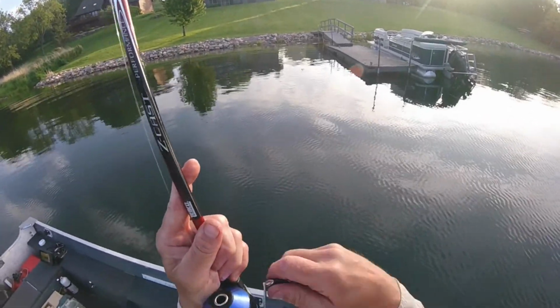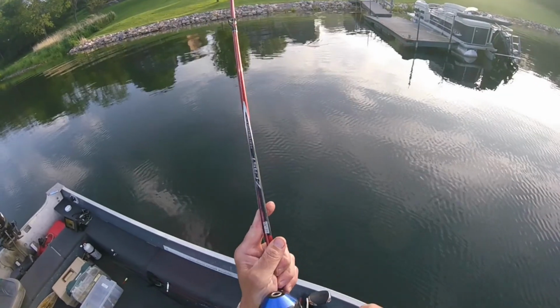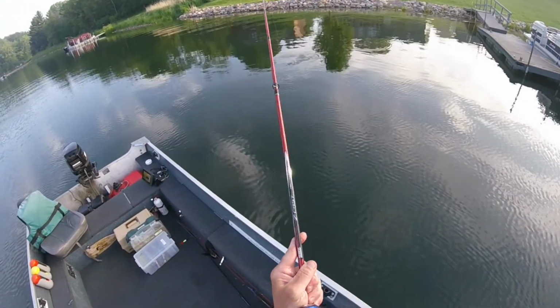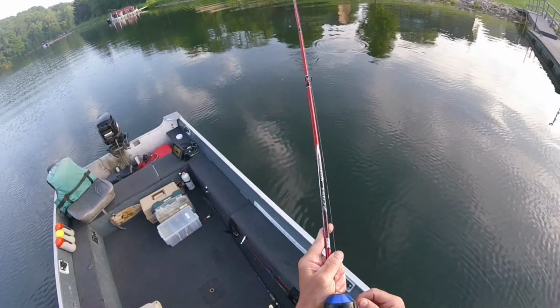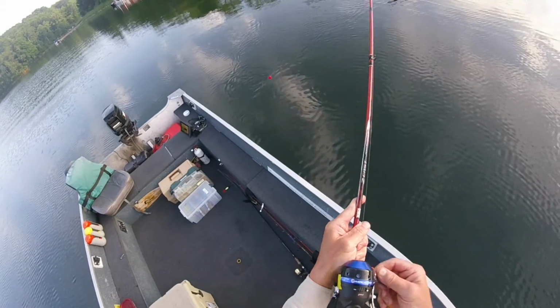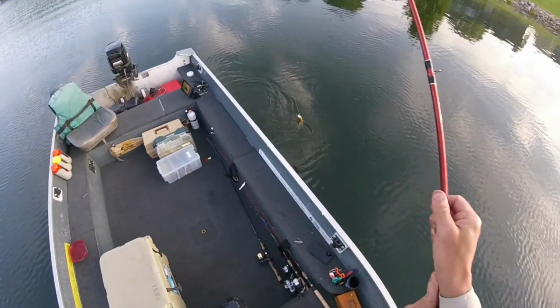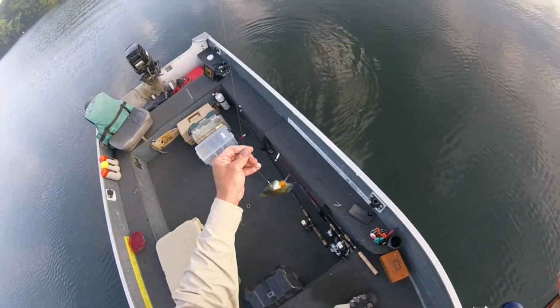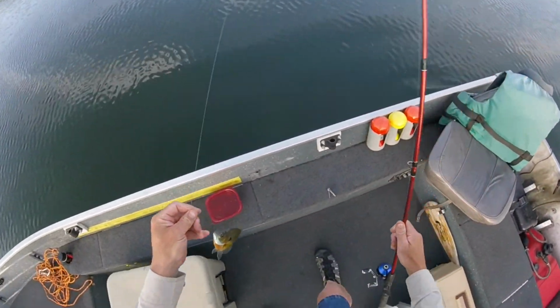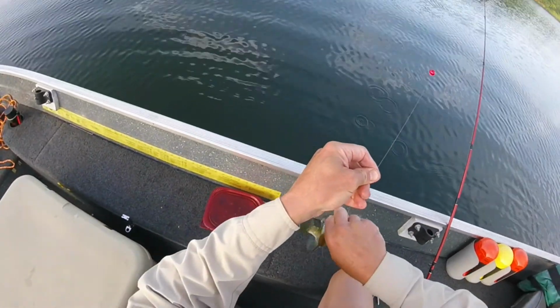Oh. Ooh, this one feels like a good bluegill. Is he just fooling me, or is he really that dandy? These bluegills, they put their sides to you. It is a good one. But he is kind of hooked a little funny. But yet, another one.